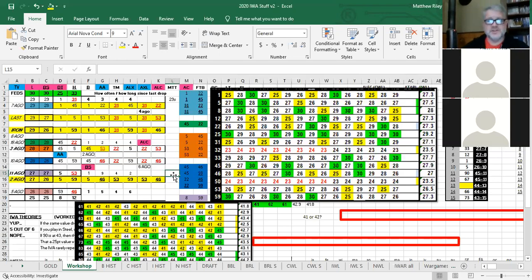So if this is your first time watching, you're going, what the heck is all this? In the IWA, you're picking 10 holds. And I see this in the IWA a lot, where guys will say, well, yeah, but many times they could bring one of the holds up. No, they won't. It'll happen, but we'll see it coming.